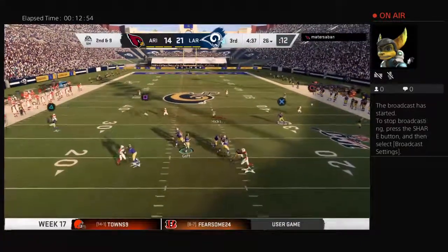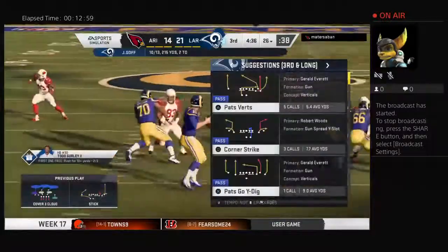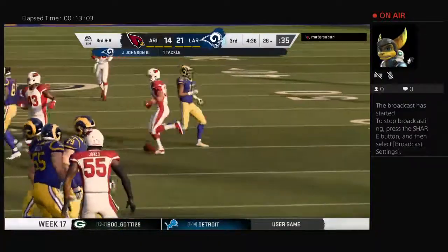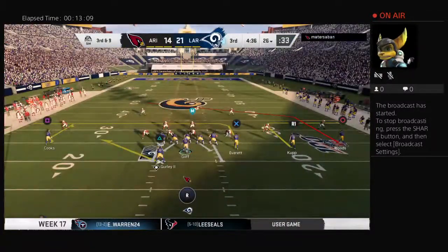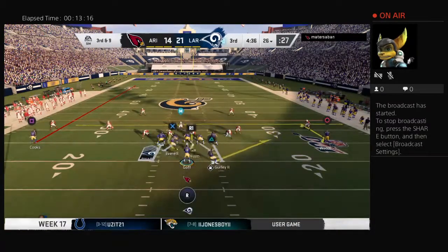On 2nd and 9, Goff. And he almost had it defensively. Could have been a game changer there in this second half. Instead, it's 3rd down. Oh man, that was close. The opportunity to change momentum, big play, right in his hands, unable to come down with it. A sigh of relief, no doubt, on offense that that fell harmlessly to the ground.